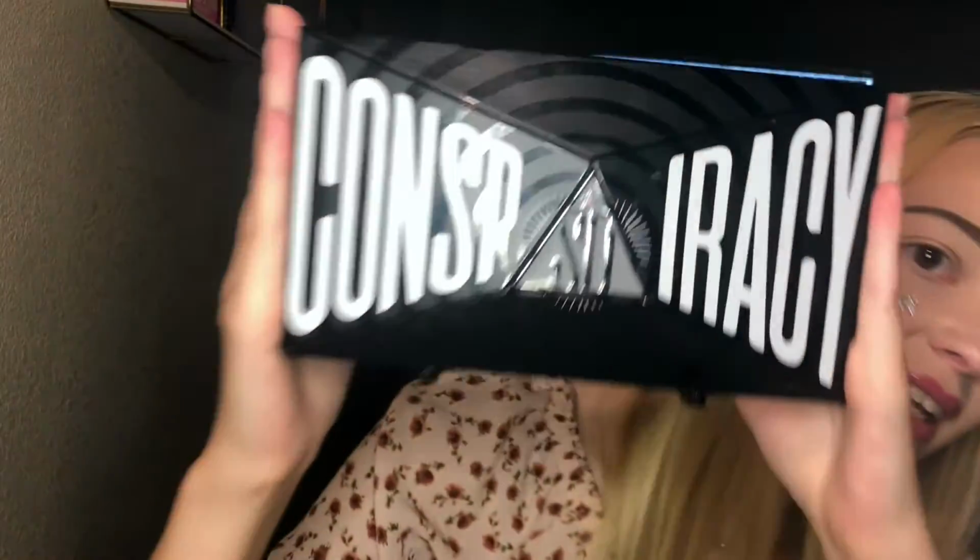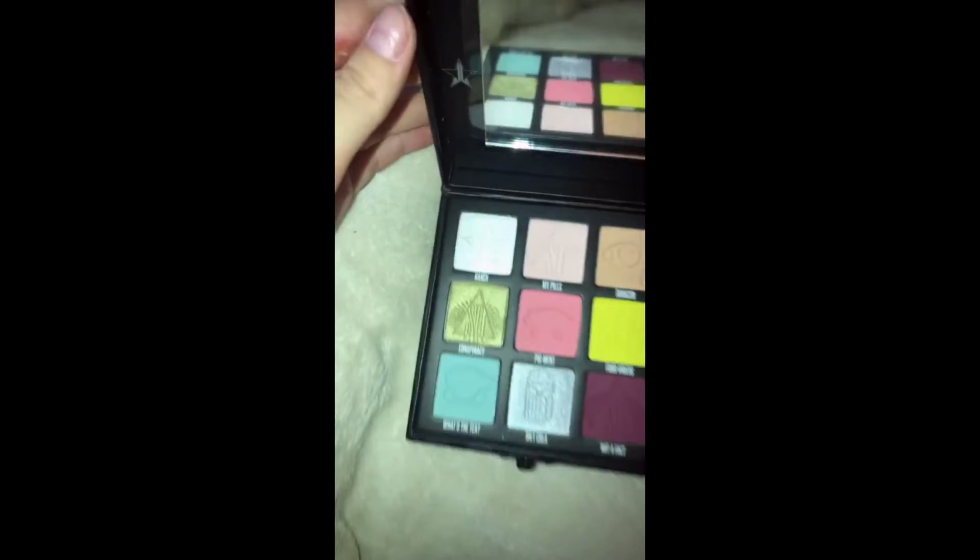And then for the big one, the conspiracy palette, here it is. This is what the outside looks like. And I'm going to insert video of what it looked like when I first got it.